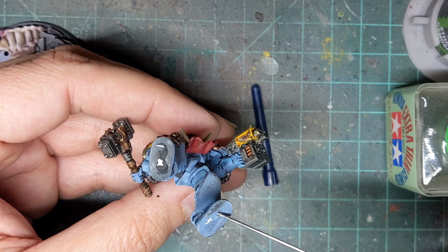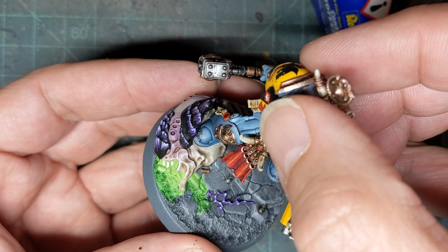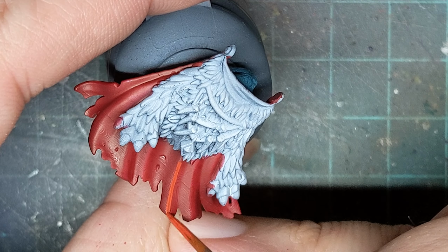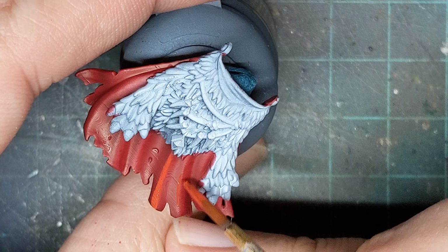Here, because we're going plastic to plastic, I'm going to use Revell Contacta Pro. It locks it in. It's as good as Tamiya is. This is even better.